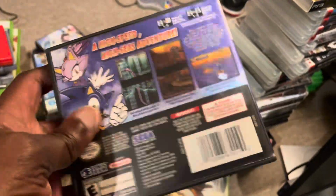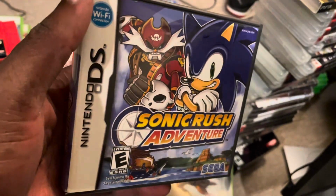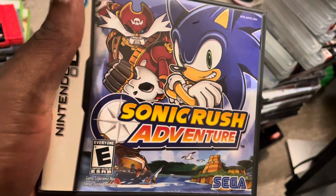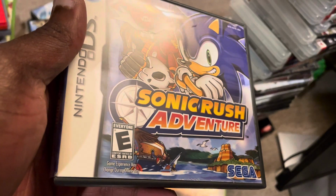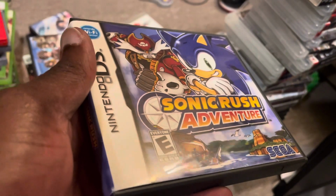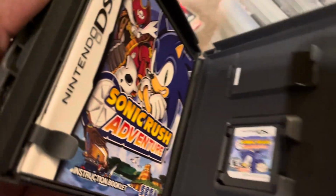I actually had just the regular Sonic Rush for the DS a while back, and I actually wound up selling that. So when I saw this at GameStop, I was shocked to actually see it, because they don't have a lot of DS games at GameStop, but this one was also, the condition of this one shocked me. This was like new condition. This was almost new, I would say.